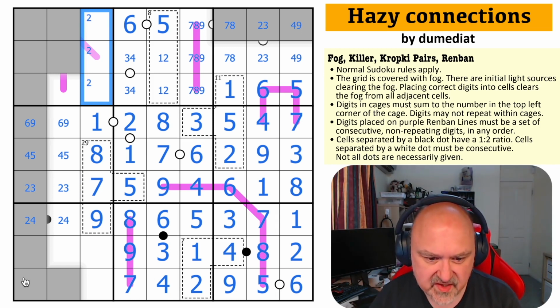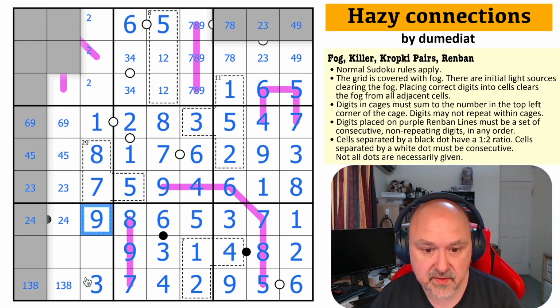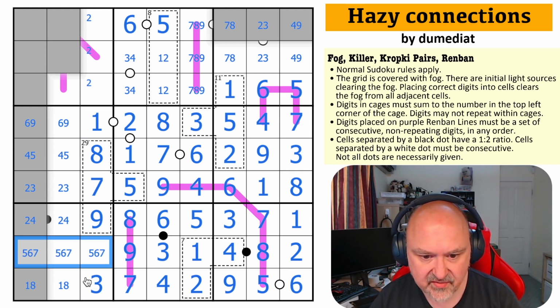But I know all of these triples as well. 1, 2, 3, 4, 5, 6, 7, 8. 1, 3, 8. This is a 3 because of the 1, 8 looking down at it. So this is a 1, 8. And these are 1, 2, 3, 4, 5, 6, 7. And there's no 7 there.